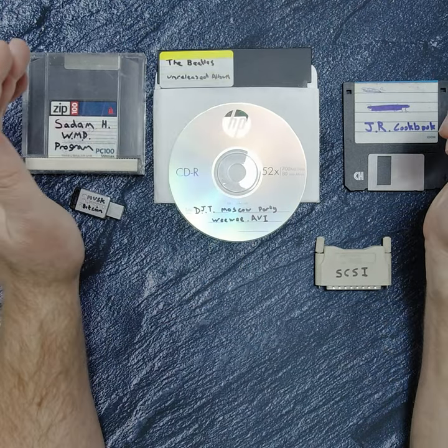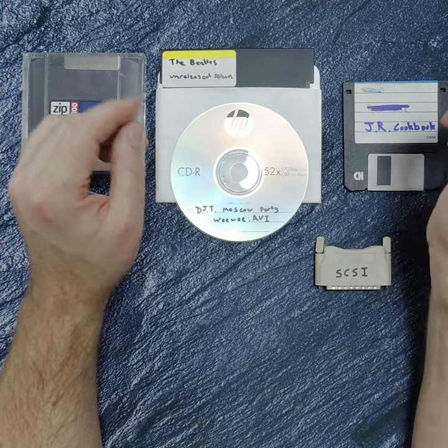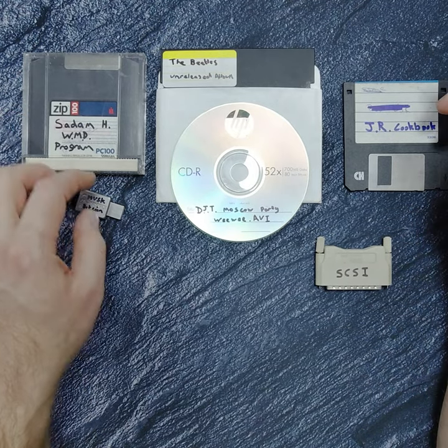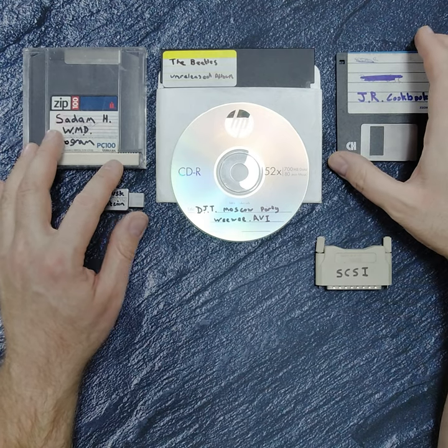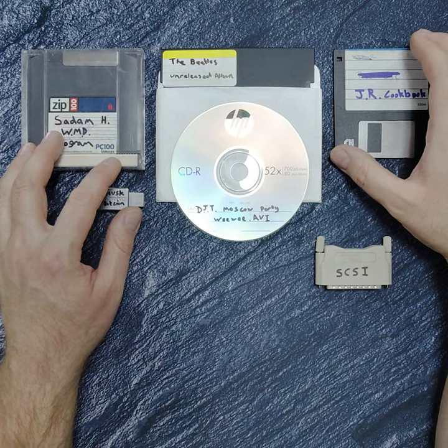But for PC specifically, I wanted to be able to put the disk in the drive in Windows, and up comes an actual folder full of all the files, just like any other disk. I wanted it to be much more natively supported like that. So that was a bit of a challenge. So let's see what I came up with.